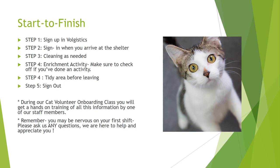Step three, cleaning as needed. If you're unsure what areas still need to be cleaned, please ask a staff member. Step four, the enrichment activity. Make sure to check it off if you've done an activity. Then tidy your area before leaving. Please don't leave a mess behind for the next volunteers or the staff members. And then step five, sign out.